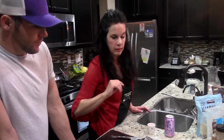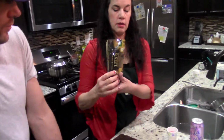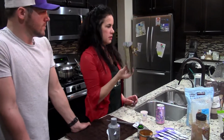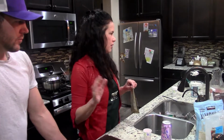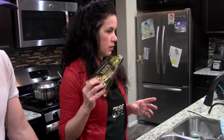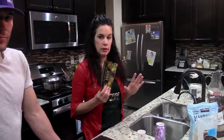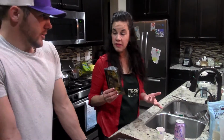And then let's see what else we have. These are called Lily's chocolate chips. We bake with these because they're sweetened with stevia. This is the only brand that I am aware of anywhere, Amazon, online, that uses stevia instead of any kind of sugar to sweeten your chocolate chips. And where did you find those? Sprouts and sometimes Whole Foods, or they both carry them, but they will be out of them quite a bit. So they're not always easy to find.